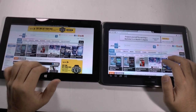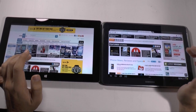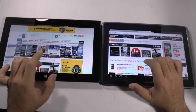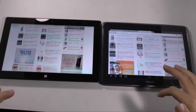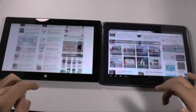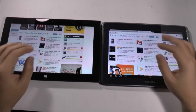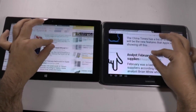So you can see that's why this is a bit more zoomed out in comparison, just because you really do get the full experience. Whereas this one, it does recognize it's a tablet, so it's a bit more zoomed in as well. So in terms of moving up and down, both devices do a really good job at that. In terms of pinch to zoom, again, both devices really do a nice job of it.